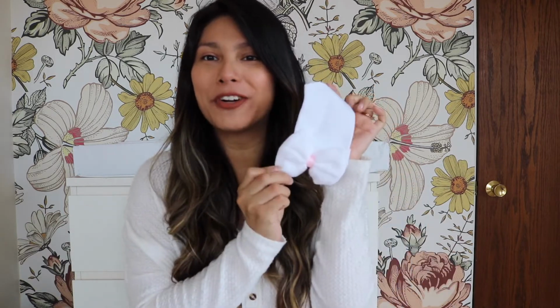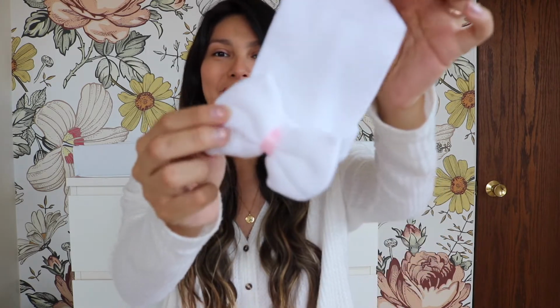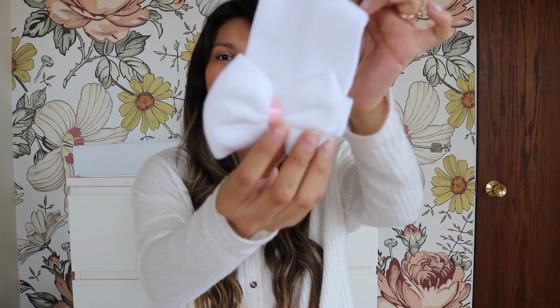I'm also bringing her a little hospital hat because I saw the hospital hat that they are going to give me and I just don't like it. It totally does not match the swaddle that they're going to have. So I was like, I'm just going to go ahead and buy my own for her. And this one is so precious. I got it off Amazon and it's so cute. It's just white and it has a little pink ribbon right here. They have a bunch of other colors, so if you want another color, you can definitely get that. I got it in the newborn size.